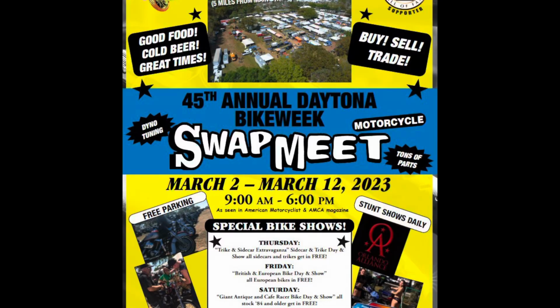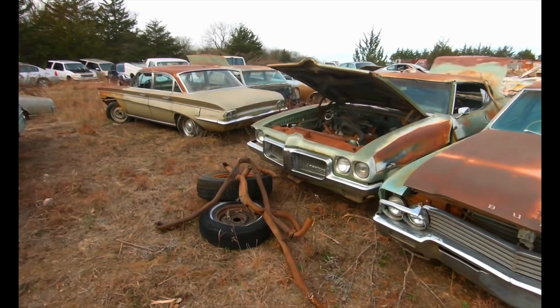Now, we all know going out into the world and finding classic car parts, there's a number of places to do so. You could do it at flea markets, garage sales, swap meets, and of course going out to local junkyards and pulling it straight from the car. Now, there is another way to find some pretty cool, unique items.